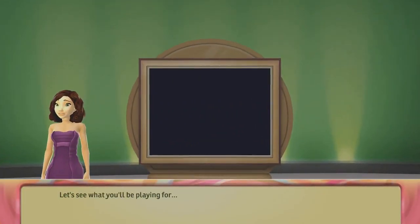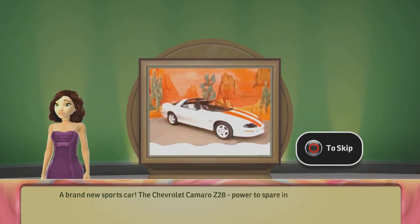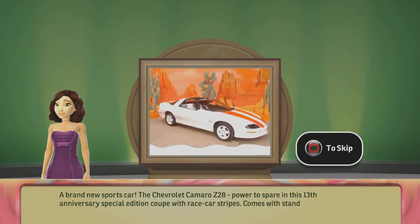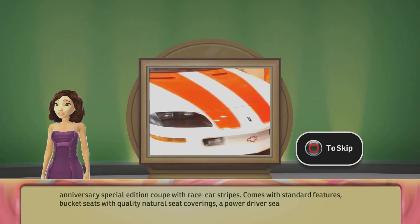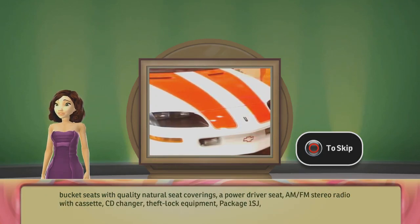What you'll be playing for. A new sports car. The Chevrolet Camaro Z28. Power to spare in this 13th anniversary special edition coupe with race car stripes.